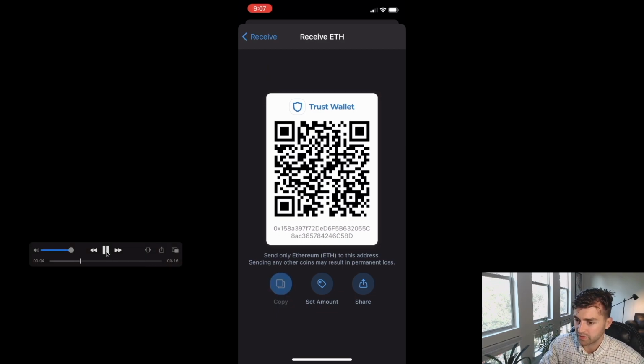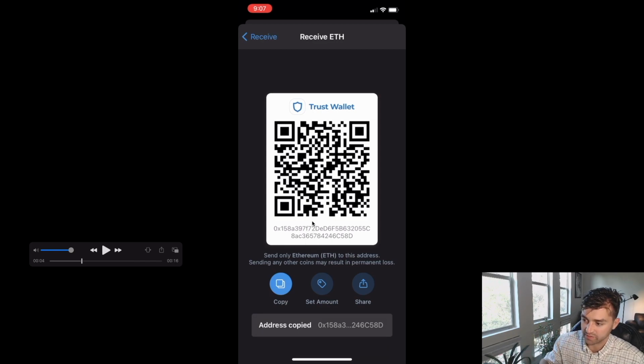You can copy down here. I like it. It's just a one-press copy. You can also click on this QR code and it copies the address to your clipboard, and then you could go into a text message application and paste it and send it to a friend.